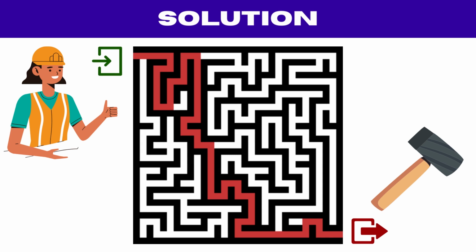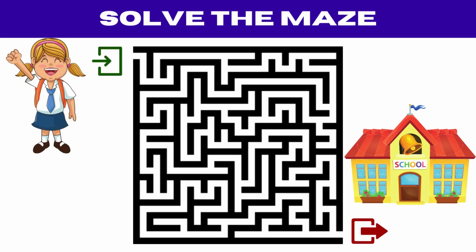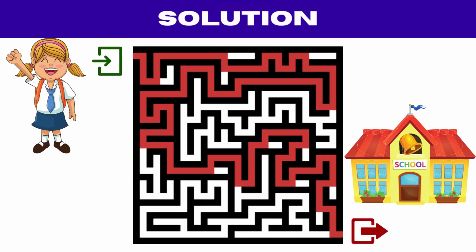Here is the solution. Hope you solved it. Solve this hard maze and help this kid to reach her school on time. Here is the solution.